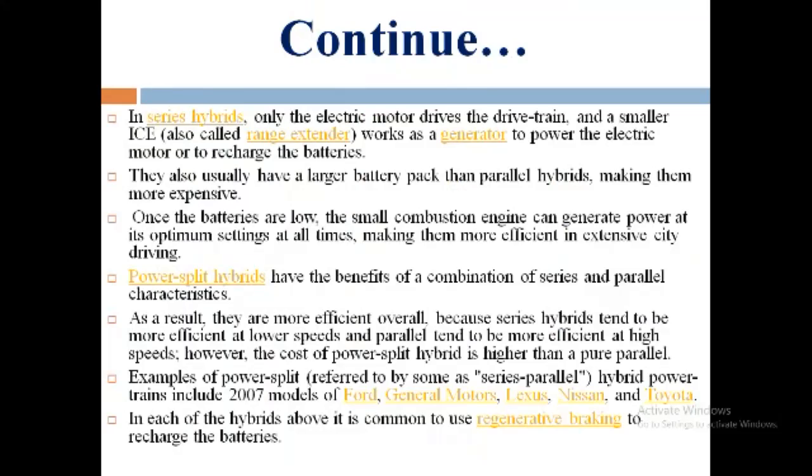Once the batteries are low, the small combustion engine can generate power at its optimum settings at all times, making them more efficient in extensive city driving.